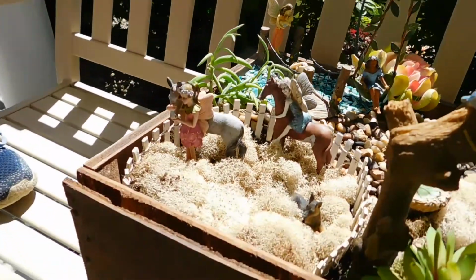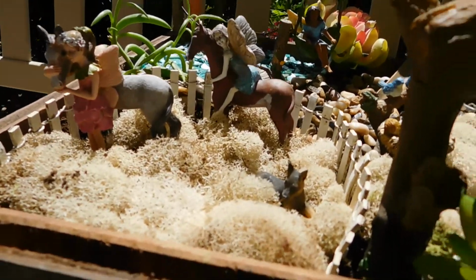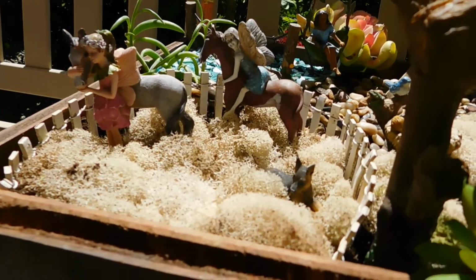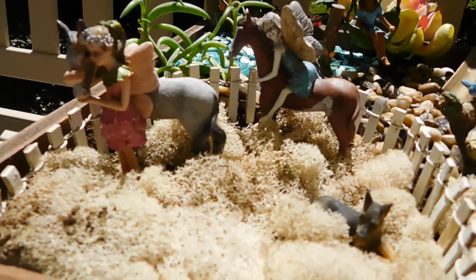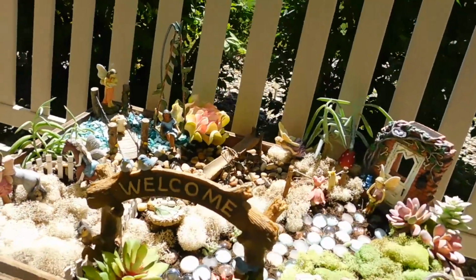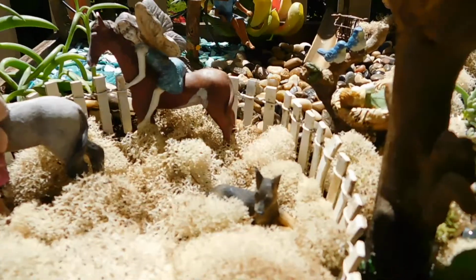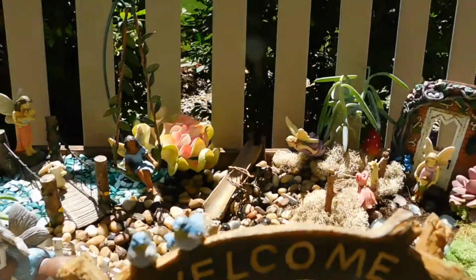And then over here, of course, Emma loves horses, and she rides horses, so she had to have a little area, a little pen, would you call it? Paddock. A little paddock, okay, with her horses, fenced in with a little fence. Isn't it adorable? Oh yeah, and the dog. Of course there has to be a dog. Emma's a big time lover of animals.